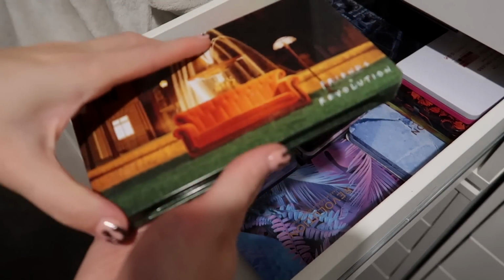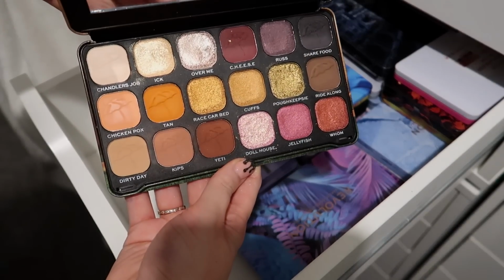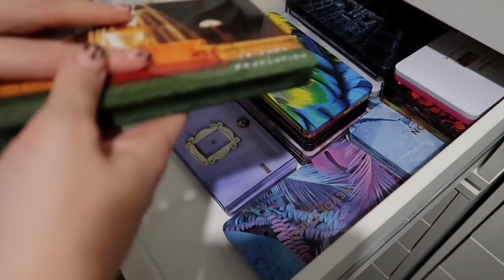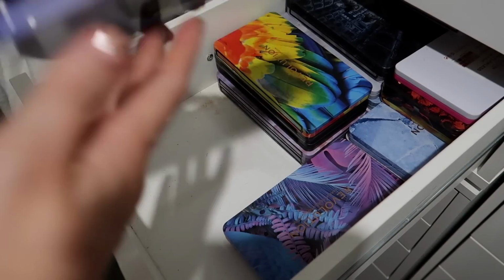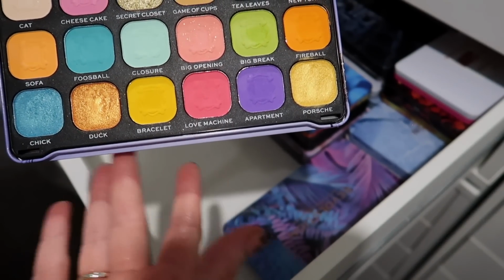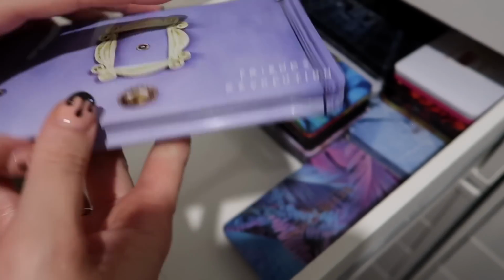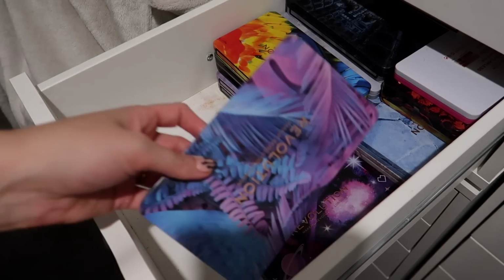And we have Friends ones. Oh my god, I have this one, which is the I'll Be There For You palette. And then we have this one, which is the We Were On a Break palette, which I know I'm not going to reach for this one that often. I feel like I want to keep it just because it's Friends. So I'm going to keep it. I didn't get to keep my Lion King, so I'm going to keep that one.